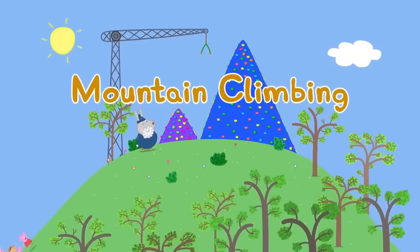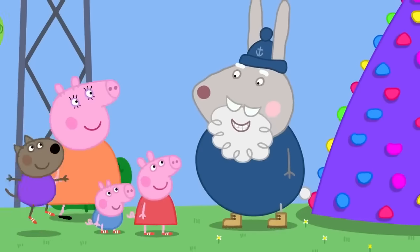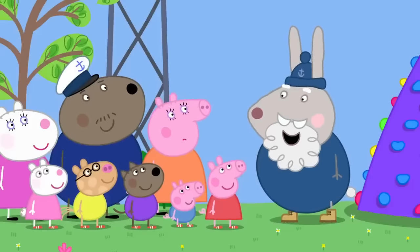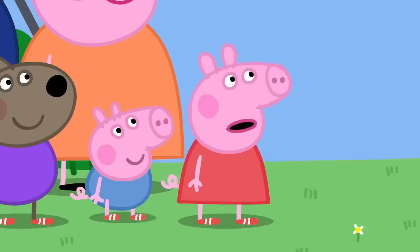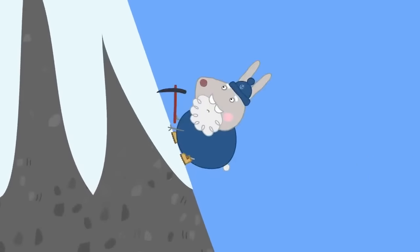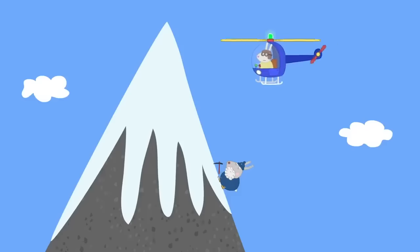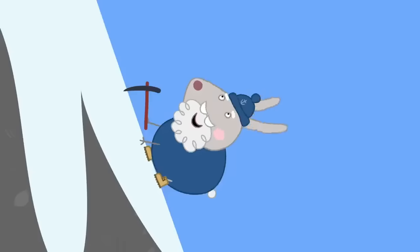Mountain climbing. Today, Peppa and her friends have come to the climbing centre. Grampy Rabbit is in charge. Hello, children. Today, we're mountain climbing. Ooh. Is it difficult? Yes, but it's fun too. I've climbed many mountains. Have you ever got stuck? Yes. Once I was climbing a mountain and I couldn't go up or down. What did you do? I called Mountain Rescue. They came and saved me using a helicopter. Oh, Dad, not again. Sorry.